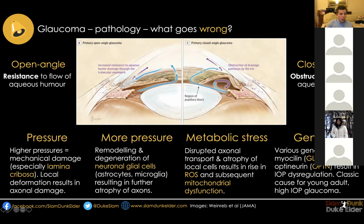We also have metabolic stress, once again probably linked to pressure. There's disruption of axonal transport and atrophy of the support cells, which leads to increased reactive oxygen species. As a result, this leads to mitochondrial dysfunction, when the mitochondria are no longer able to clear away the large amount of reactive oxygen species. So there's a metabolic stress component.